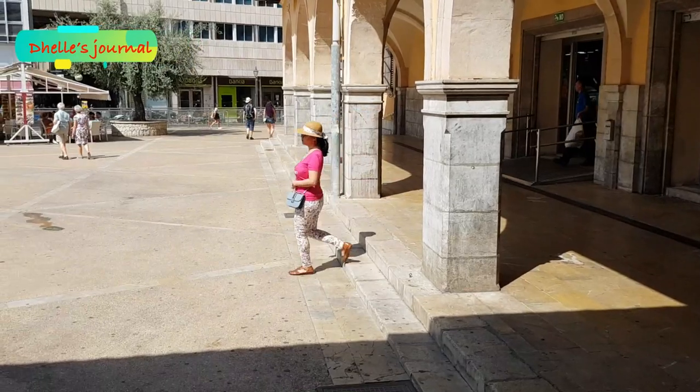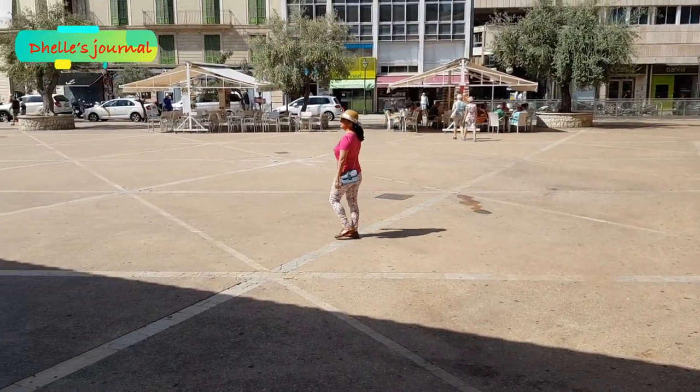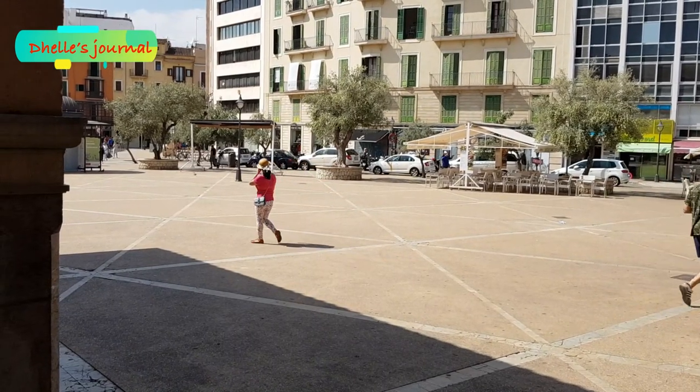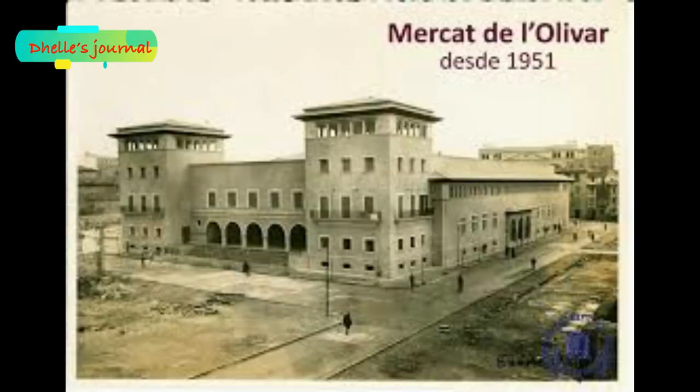The market is open from Monday to Friday between 7 in the morning and 2:30 in the afternoon, and on Saturday from 7 in the morning to 3 in the afternoon. Once you have been to Mercat de l'Olivar, you will not want to shop any other way.